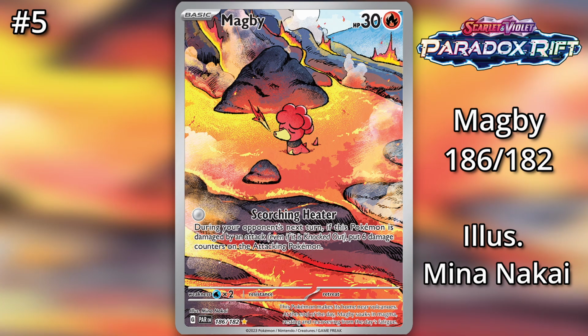The first card for Paradox Rift at number 5 is Magby. It's another Pokemon in its environment. It looks absolutely adorable. It's drawn amazing by Mina Nakai. And I love this card because it's so relatable. How we would feel going into a nice hot steamy bath on a cold winter day is exactly how this Magby is feeling, just jumping into a lava pool. I love it. It's adorable.